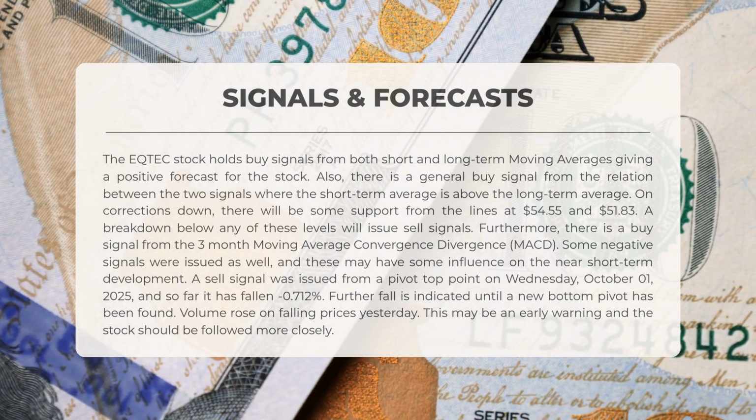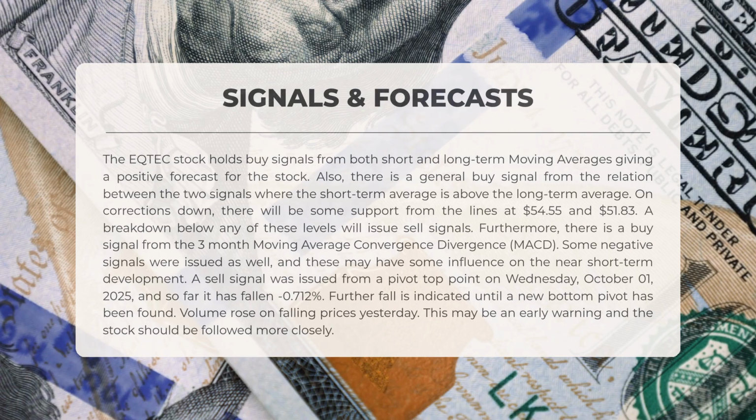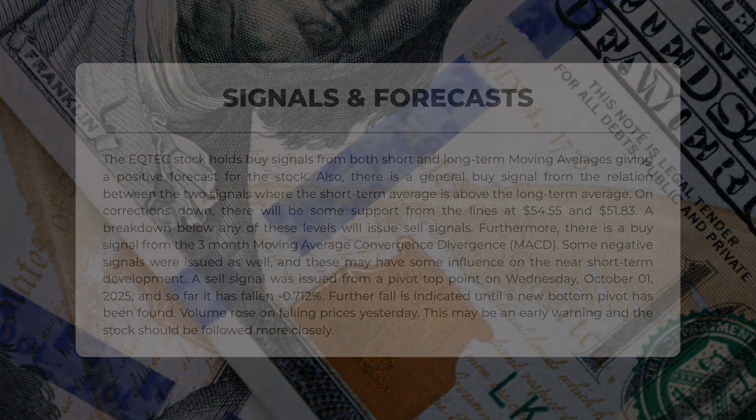Moreover, a buy signal has emerged from the 3-month moving average convergence divergence, or MACD. However, some negative signals have also been noted, which may affect near-term developments. A sell signal was generated from a pivot top point on Wednesday, the 1st of October, 2025. And so far, the stock has declined by 0.712%. Further declines are anticipated until a new bottom pivot is established. Volume increased alongside falling prices yesterday, which could serve as an early warning, suggesting the need for closer monitoring of the stock.